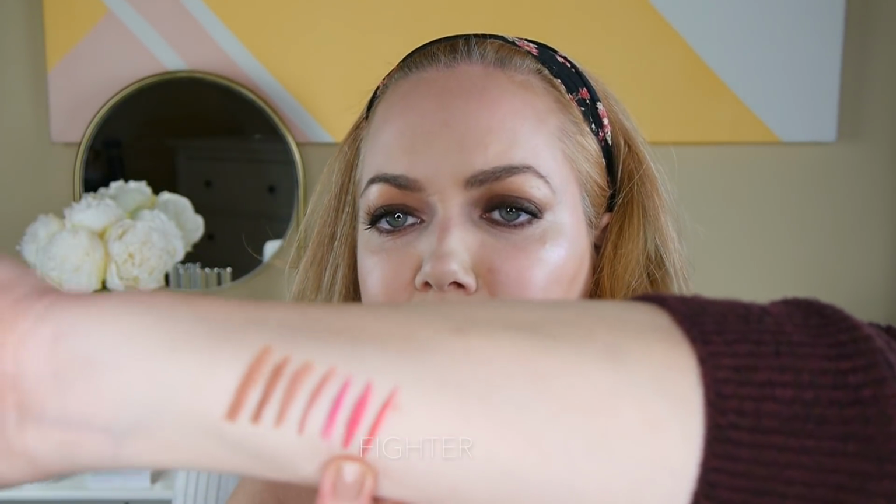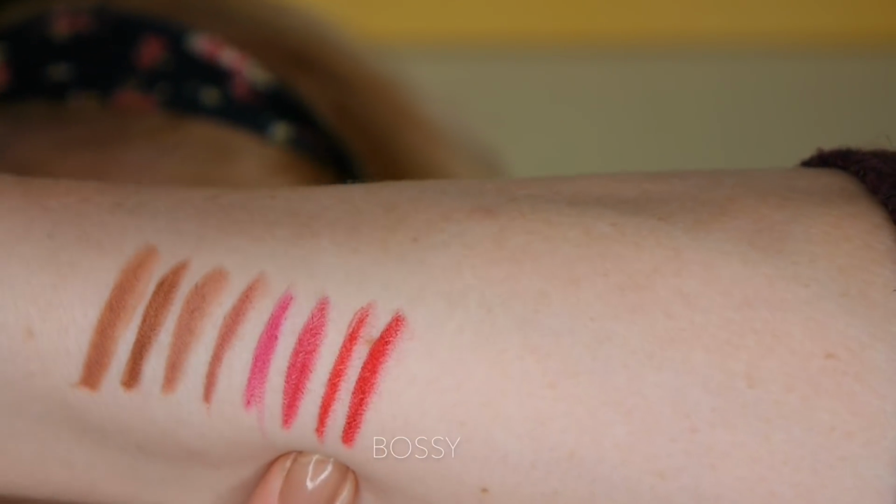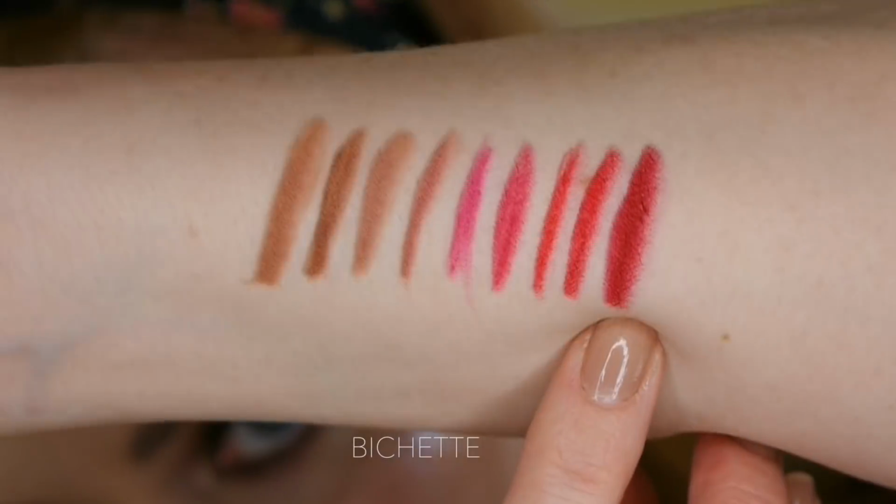This is the Fighter lip pencil. Again, this was a limited edition one, which is such a bummer because you can see that's like the perfect red. So there's Fighter. And then I'll swatch, here's Bossy. I'll swatch it next to it so you can see how close Bossy and Fighter are. And then last up, this is Bichette, and it's that deep red shade that's so pretty.